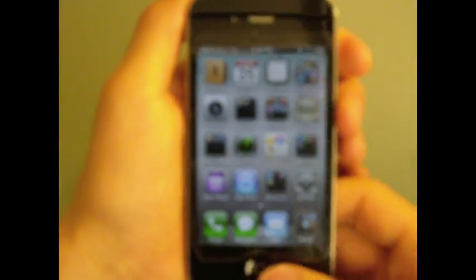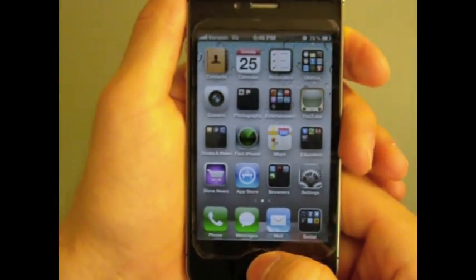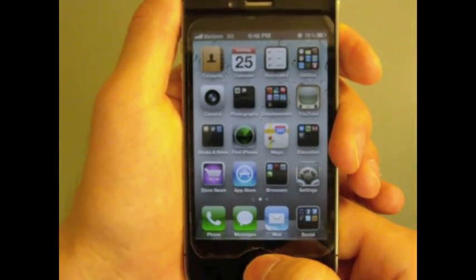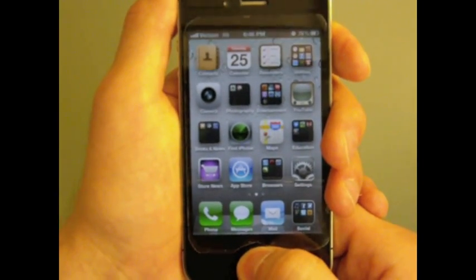Let's get into Siri. Siri is the big feature. This is a 4S exclusive feature at the moment. It's the voice assistant. All you have to do is hold down the home button.